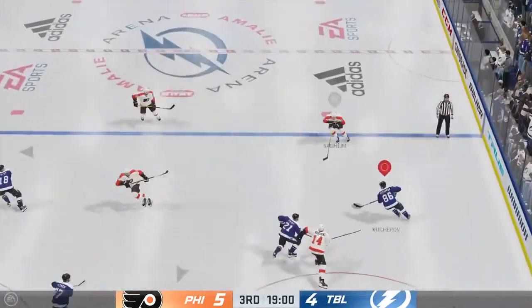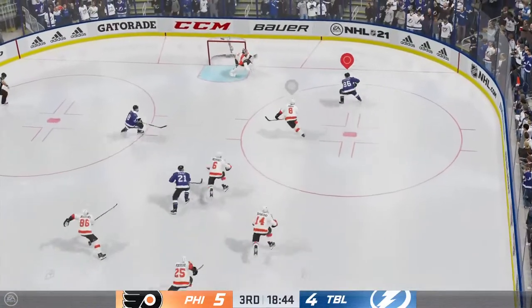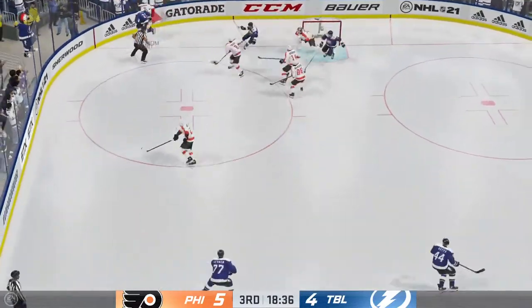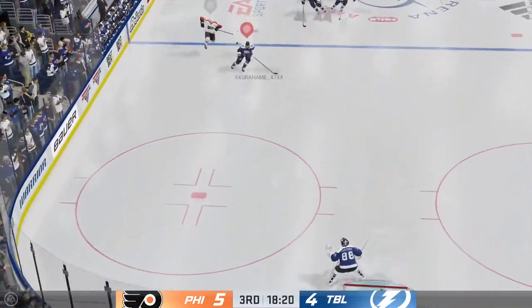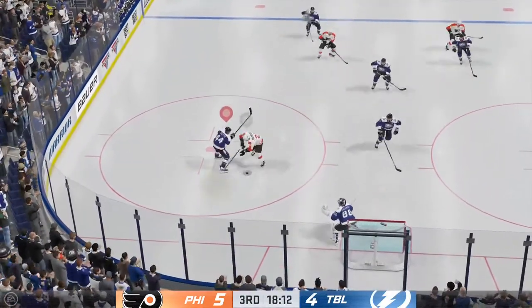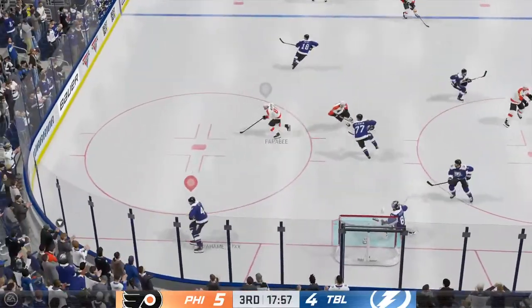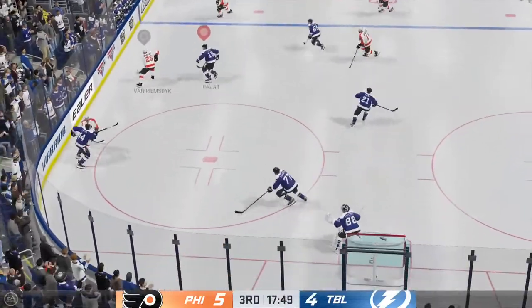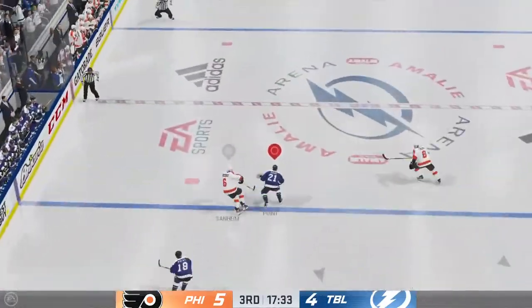How do you see this thing? Tampa Bay's been chasing this game and chasing the puck much of the first two periods. If they're going to get back in it, they've got to possess the puck a lot more. Philadelphia's got it against the boards. Nice defensive robbery on that. A shot completely misses on the play. You don't even make the goalie work here. You've got to make him have to do something in the net.